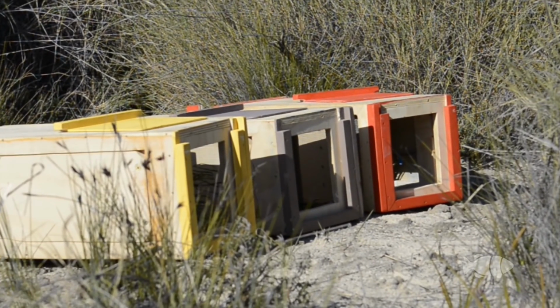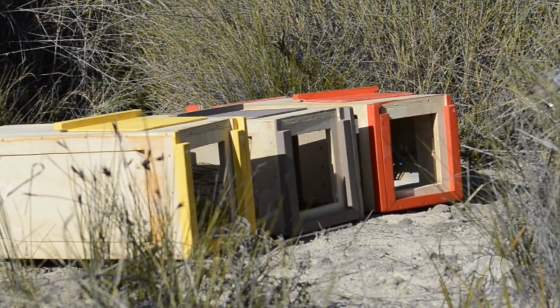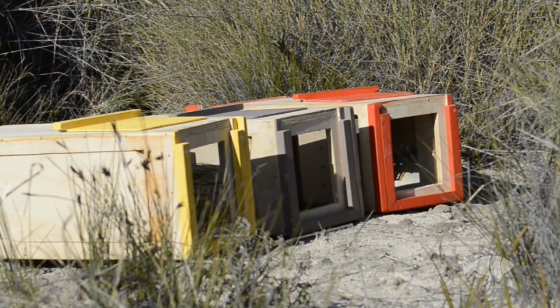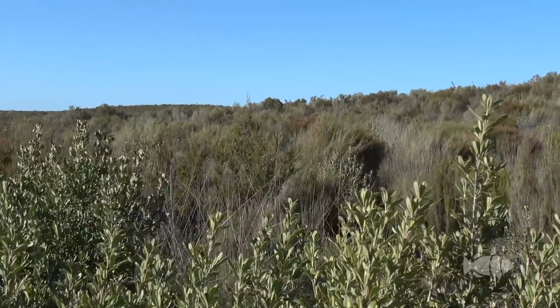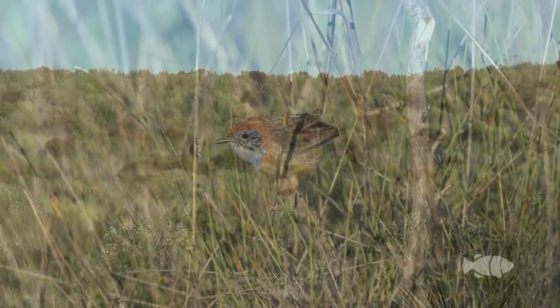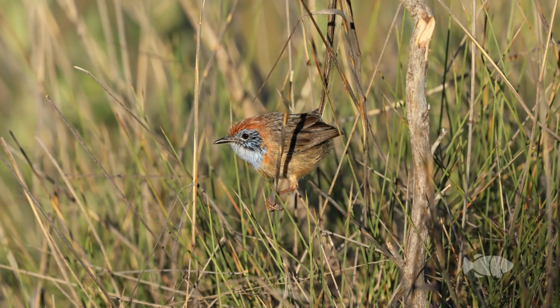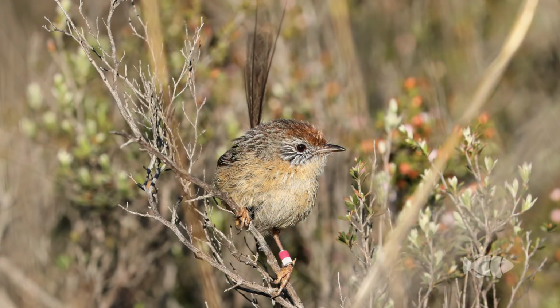So following both translocations, we had some researchers come out to Ngarkat Conservation Park to conduct some surveys to map out where the birds are, and also to see which birds we could find and which birds were still in the area. Following both releases, we were able to find lots of birds, and even more excitingly, following the latest release, we found evidence of birds breeding.